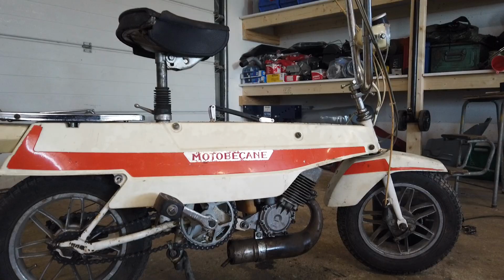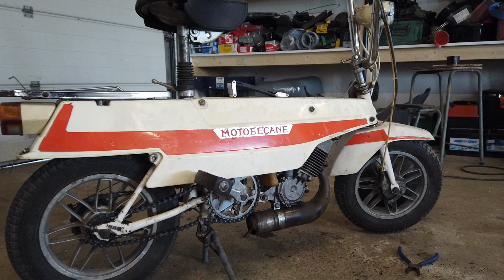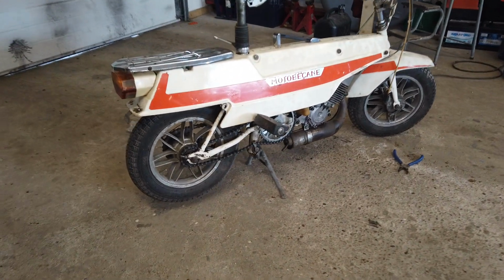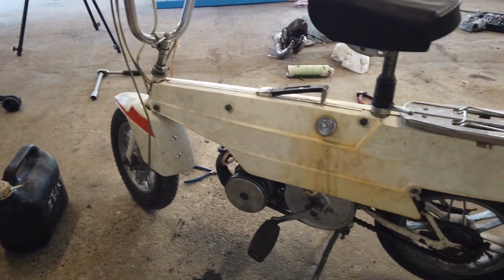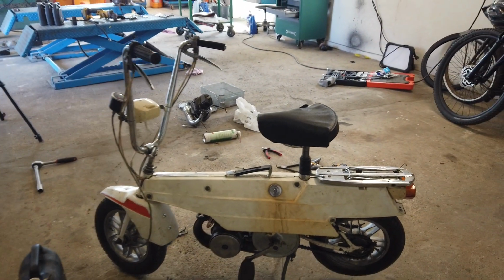So with the Moby-X now running, it is time to end this video. But before doing so, I couldn't resist putting on the side skirts, and it is looking so cool. Take a look at this. The cool and silly is maybe a bit closely related in this instance, but I think it's awesome. There's no decals on this side. I don't know if that's normal, but maybe I can get some. It is really a nice moped.